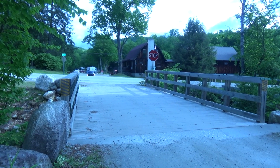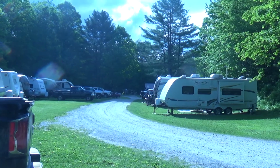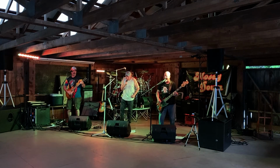There is one more part of the campground, and that is across the street on the main road. There's a whole area of campers and trailers, and there's a pavilion over on that side where they have live music from time to time.